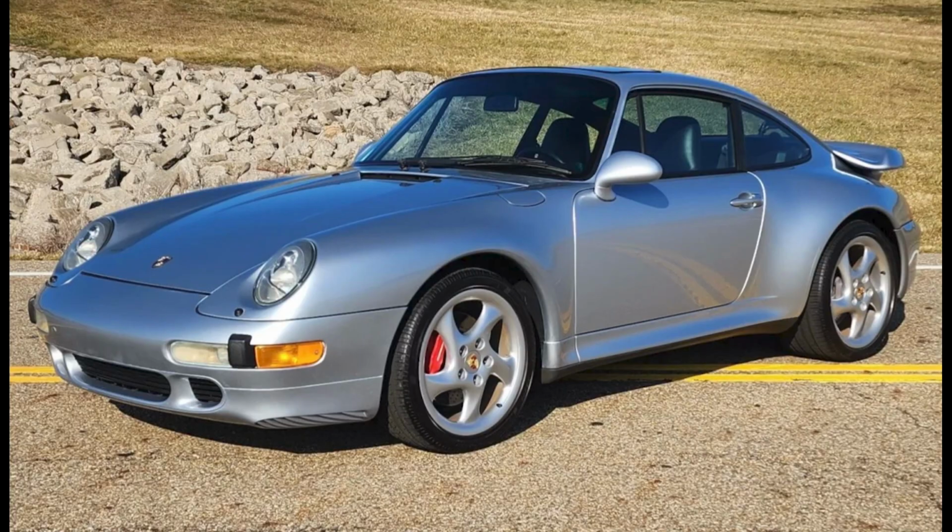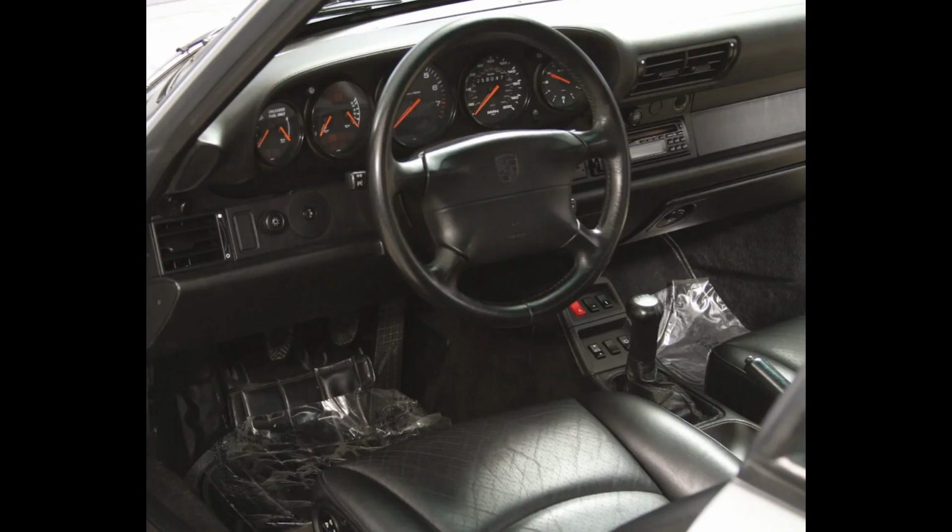Another Polar Silver over Black 993, this a 1996 Turbo with 58,000 miles sold for $200,000. A nicely presented, mostly high-quality car, this was a fair sale given that it has had paintwork in multiple areas.